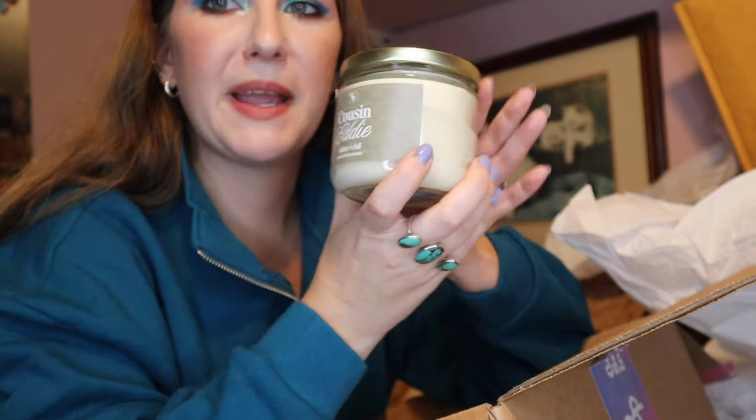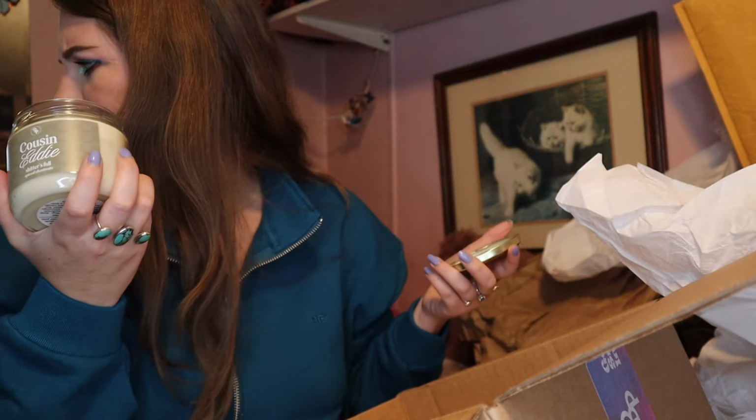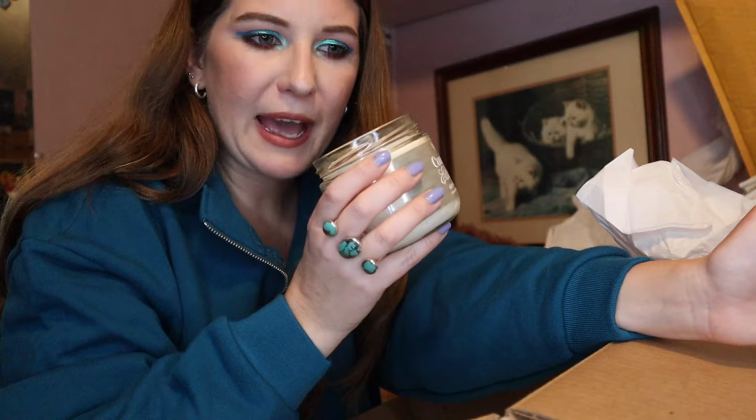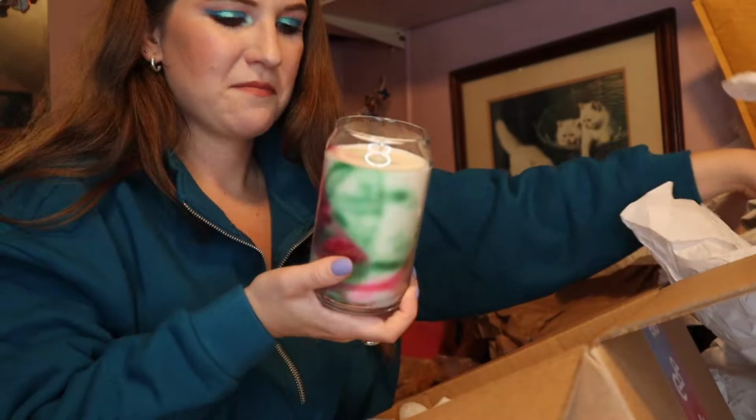Cousin Eddie, Spiced Chestnuts. I don't even know if I know what spiced chestnuts are supposed to smell like, but this one smells not my favorite. Maybe it smells more like potpourri. It's not bad, but this is definitely going to be a burn while I'm working type of candle.